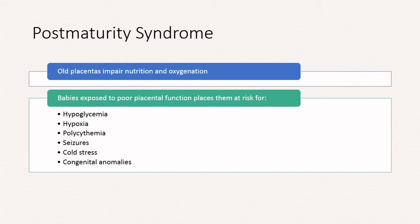They could have meconium aspiration. It becomes a risk because the baby's meconium is passed in response to the hypoxia. They're hypoxic because of the old placenta. They can have severe meconium aspiration, which increases the risk of PPHN, pneumothorax, and pneumonia. They have polycythemia in response to the hypoxia. Babies make more red blood cells. They have seizures due to hypoxic states. They can experience cold stress, loss of or poor development of fat, and they can have congenital anomalies.